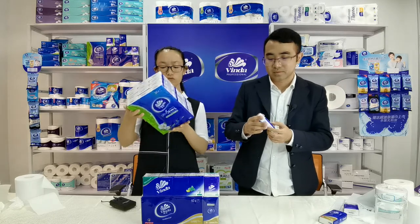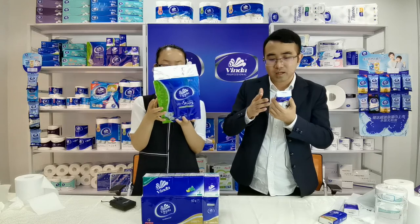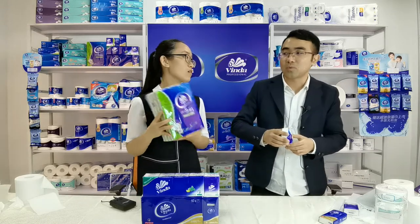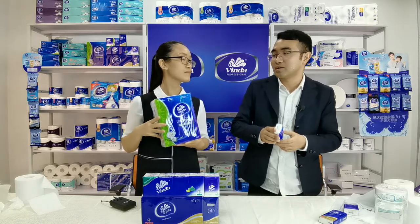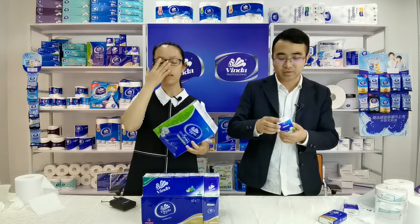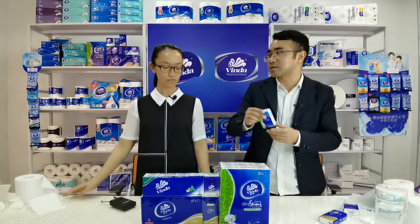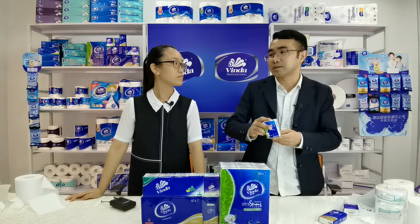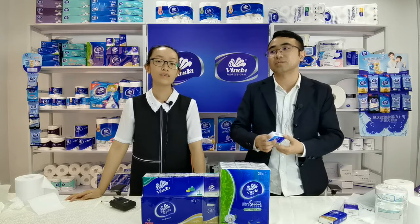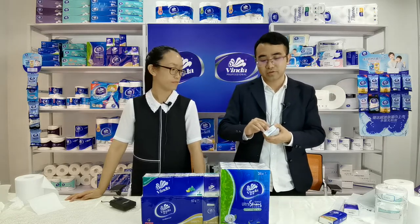Also I see this is with smell. Very good smell. What kind of smell? It's white camellia fragrance. If you go outside, it is very convenient to put in your pocket. This is why sometimes we call it pocket tissue, or mini handkerchief.